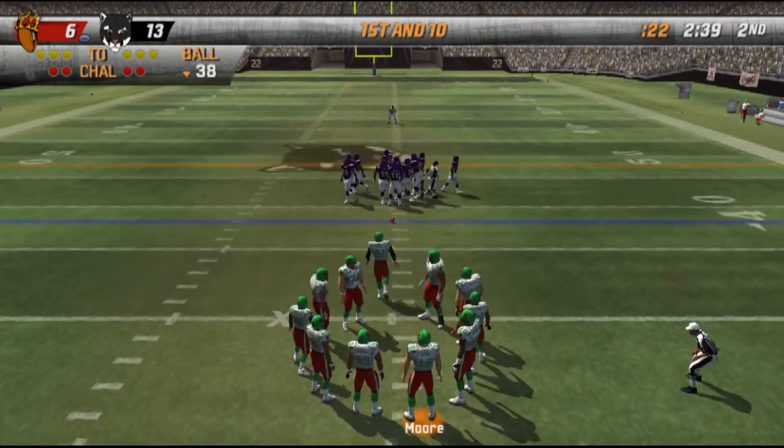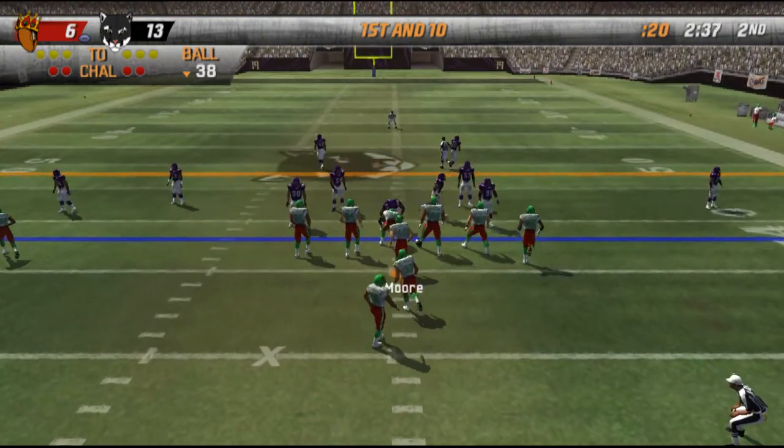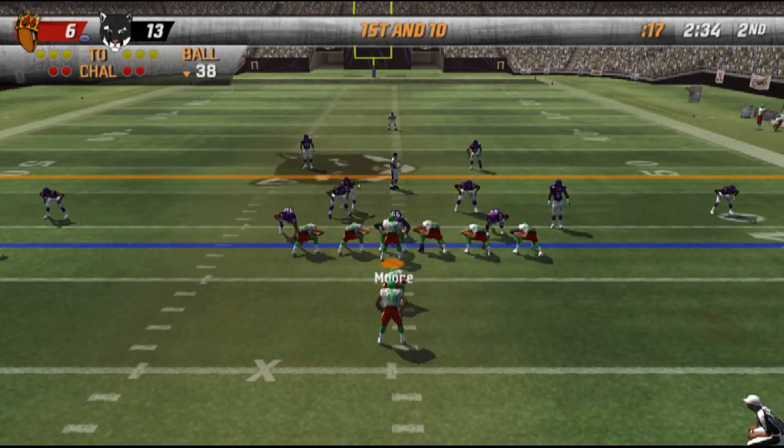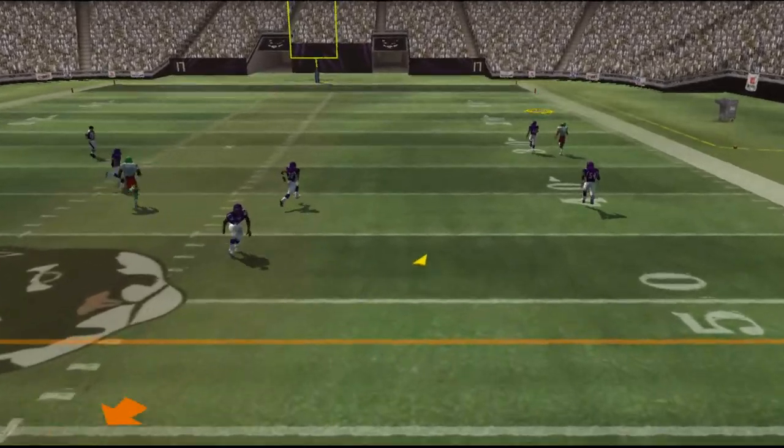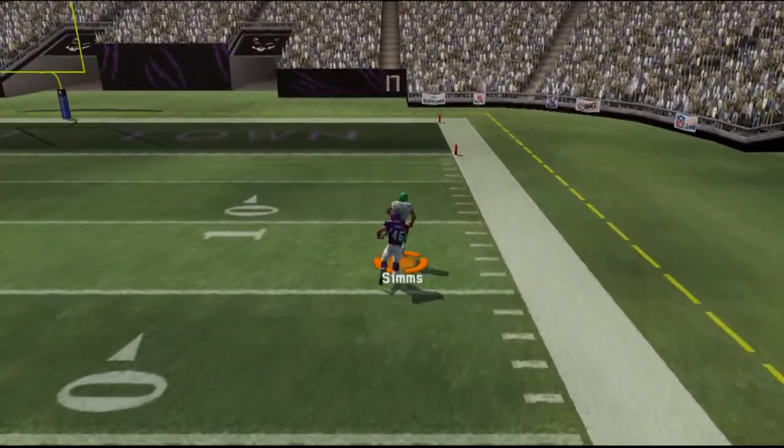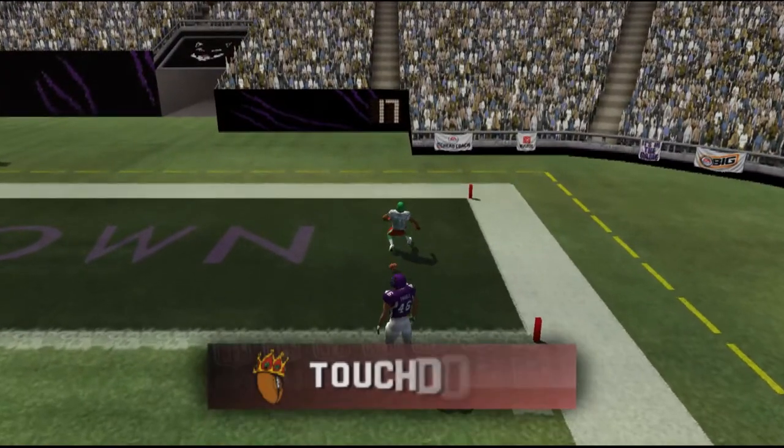First and 10. Ball on their own 38. Ball on the 38-yard line. Randall in the backfield. Going to the air on first down. Deep throw. He's there for the catch. Touchdown.